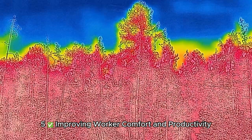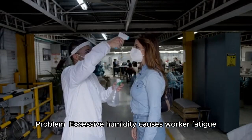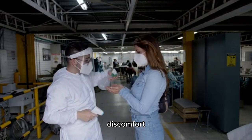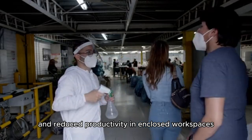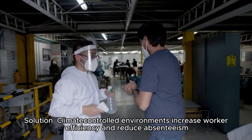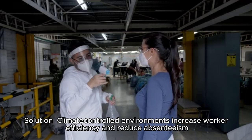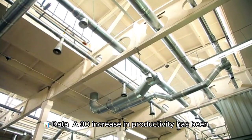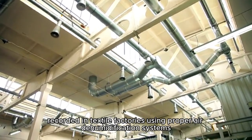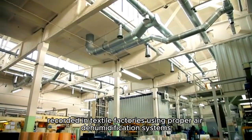5. Improving worker comfort and productivity. Problem: excessive humidity causes worker fatigue, discomfort, and reduced productivity in enclosed workspaces. Solution: climate-controlled environments increase worker efficiency and reduce absenteeism. Data: a 30% increase in productivity has been recorded in textile factories using proper air dehumidification systems.